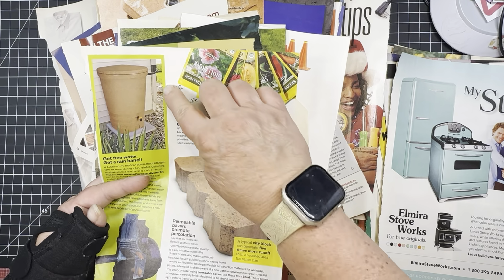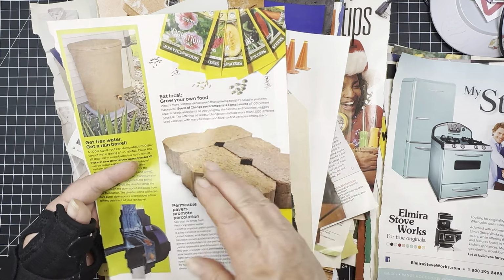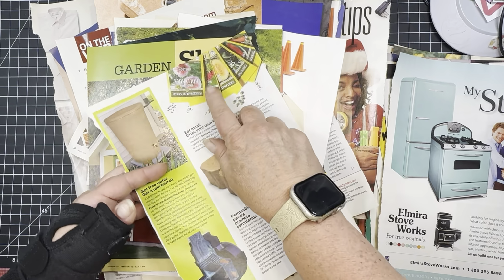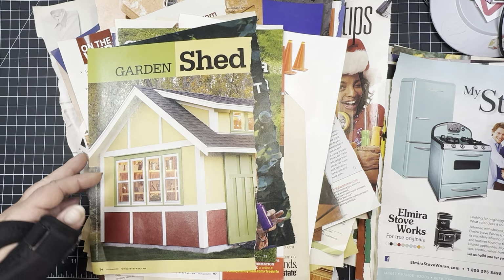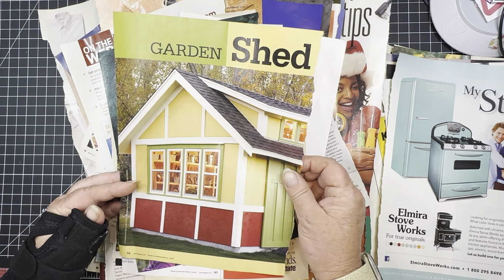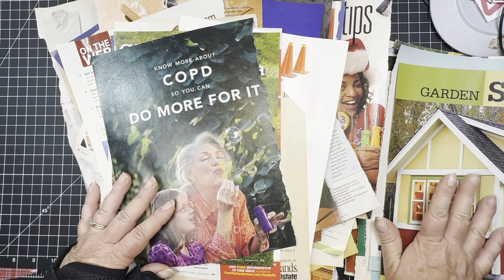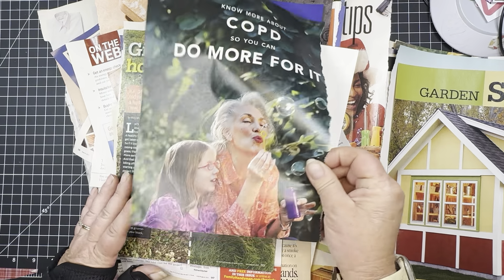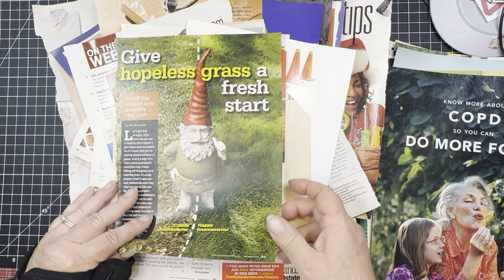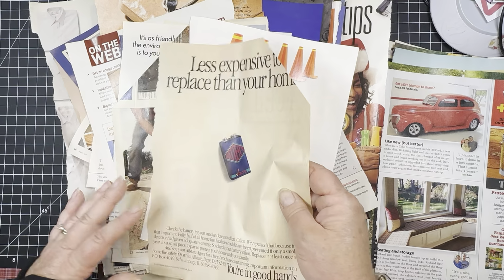This I saved for the seed packaging, and then I can cut this out and use it as just a piece of a background. No, this is going in my journal pile. Garden shed. I mean, this could be a pretty background, but what did I do with the last one? I think I put it in the fussy cuts for the glue book. I like this one with the lady blowing bubbles, and the gnome, and the old car. Look at the old battery.